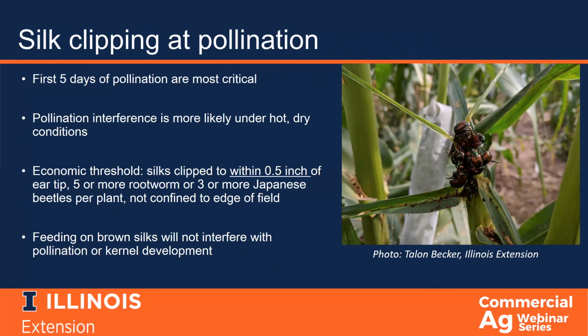Now, in terms of scouting for insects, another thing that's on a lot of people's minds right now is silk clipping at pollination, and especially worried about insects feeding on those silks and interfering with pollination. Really becomes a concern during hot, dry conditions like we've just had through much of Illinois. Obviously, anything that's going to interfere with pollination can have a pretty serious impact on yield.